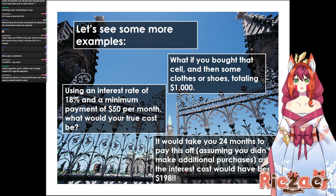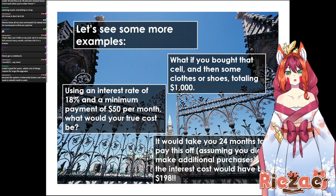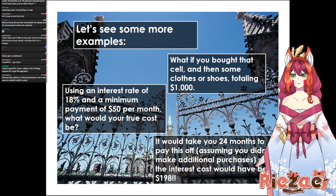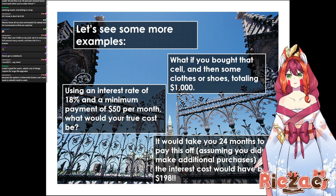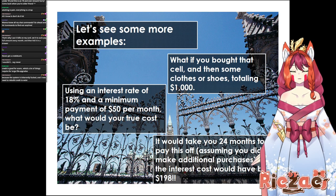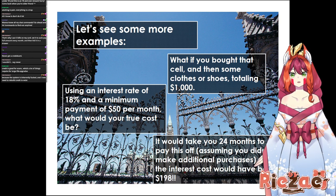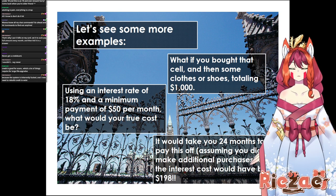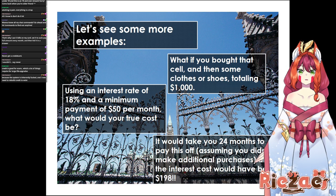So, let's show you how messed up it is with even more examples. What if you bought that cell phone, but $500 wasn't your max? And then you're like, you know what, I have the new Salmon Phone 15, I need to go get some perchy clothes and a bag, totaling $1,000. With an interest rate of 18% and a minimum payment of 50 per month, what would your true cost be? Assuming you don't make any additional purchases, $198 extra, that's $200 in interest.